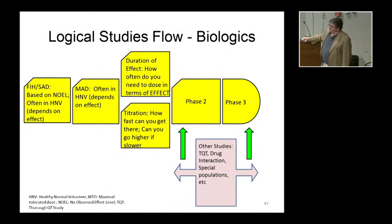So you really need to understand how fast you can put the drug in and how high you can put the drug in, because just like a small molecule, if you can put it in safer, you might be able to put in a higher level also. But it's definitely bad news if you put these drugs in too fast, because you get cytokine release, and it's not too good. And then after that, some of the ClinPharm studies are different.